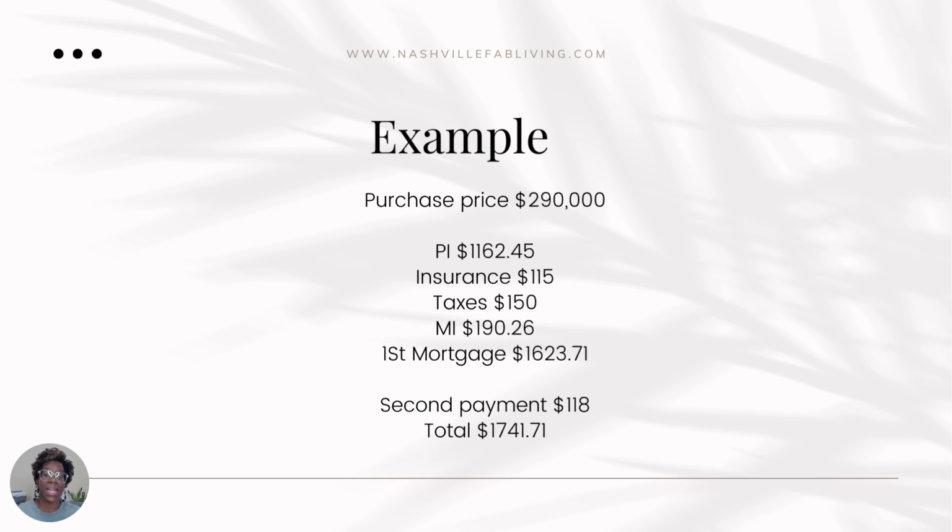Now, they're going to attach it all for approval purposes. However, you may pay them separately. You may pay two separate payments. That's why it's listed as a first mortgage and a second mortgage on this example. So the total that they will look for in a pre-approval, to determine if you'll be approved for that 290, is 1741. This would be the amount of the mortgage.